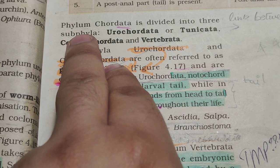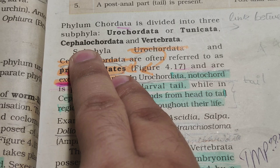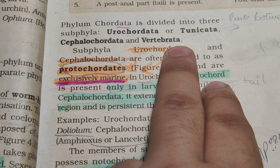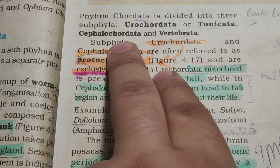Now, phylum Chordata, the last phylum of Animalia, is divided into three subphyla. Urochordata or Tunicata first. Second, Cephalochordata. And last one is the Vertebrata. So now, subphyla Urochordata and Cephalochordata are often referred to as protochordates. Clear?